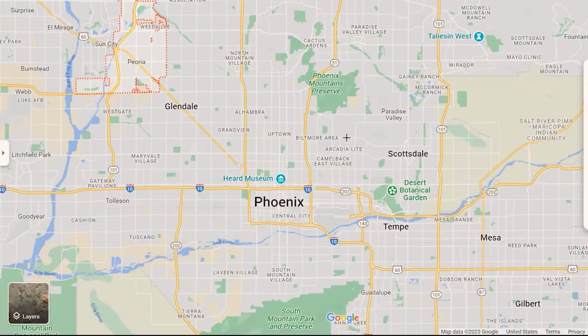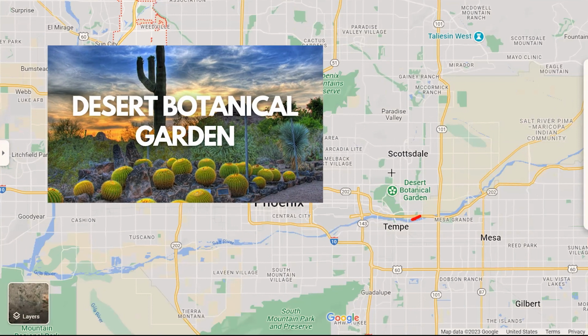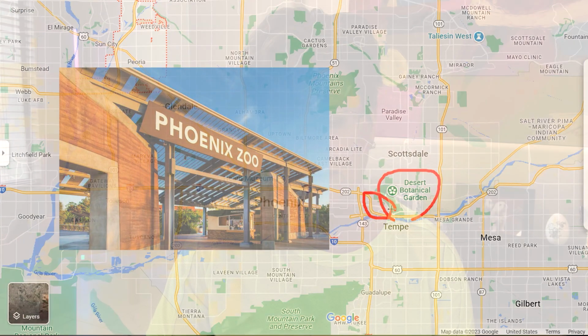I also wanted to mention the zoo and the botanical garden. Here's the botanical garden right here. And then the zoo is like right next to it. And the reason I mention it, it's a great place to go and look at the vegetation and the plants around Arizona in one spot.